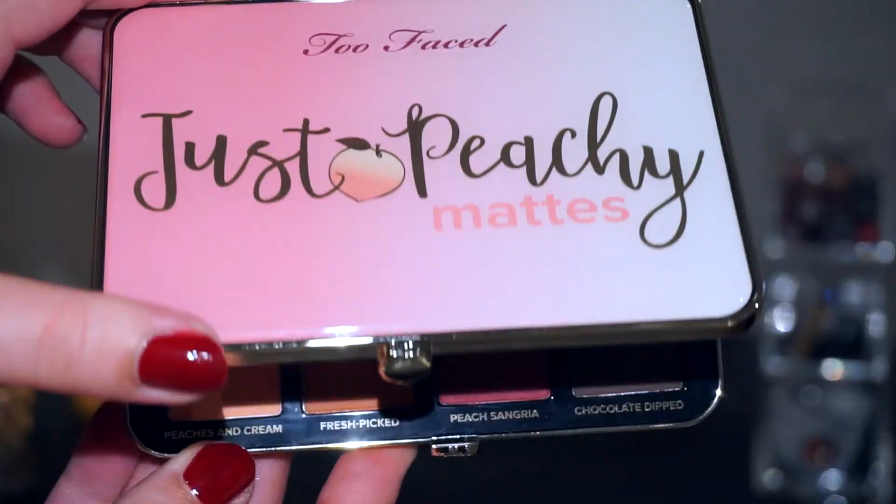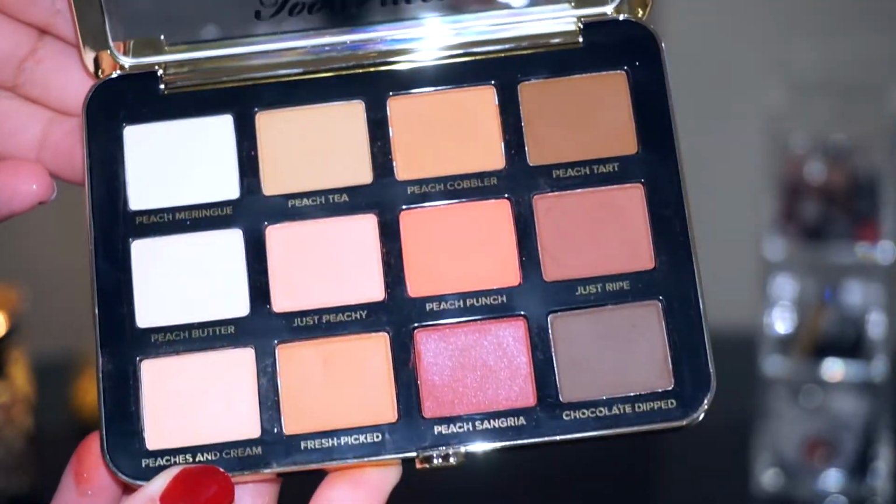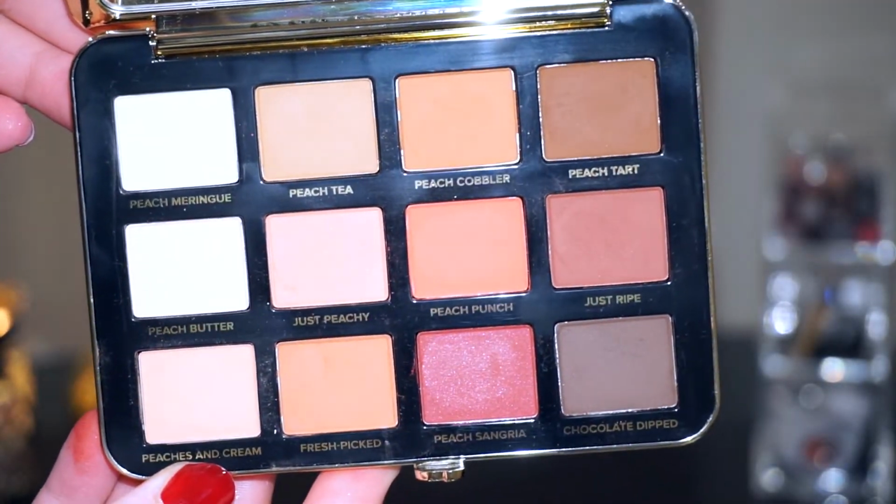This palette smells heavenly. It's not the same scent as the Sweet Peach palette, but it still has a gorgeous scent. So yeah, on the inside the palette comes with 12 matte shades and a mirror. I won't bore you guys with too much details because you can check out that video if you're interested in this palette. But yeah, I'm so happy I was able to pick this up because I'm not sure if this is permanent, it might be limited edition, but it is pretty new, so I'm super happy I was able to get my hands on it.